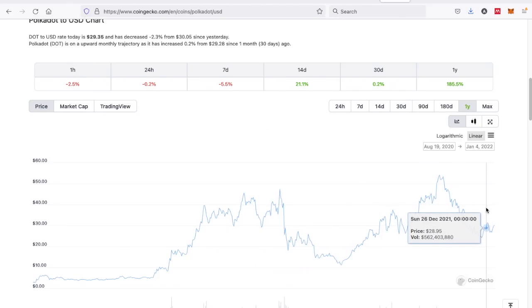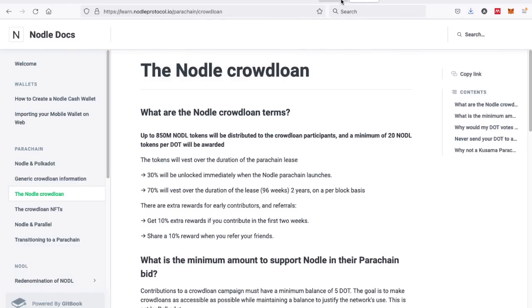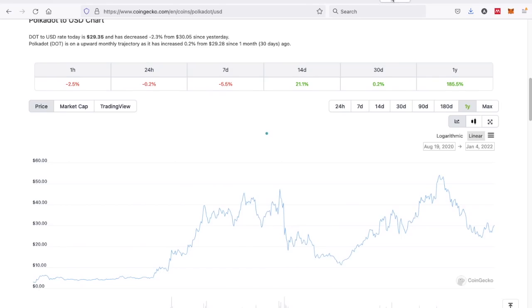Participating in the Nodle parachain auction is exactly that. It's an auction for you to convert your DOT into Nodle. Yes, you get 30% that you can trade right away, but the rest of it is locked away. So it is an investment that you'd have to make quite smartly, but it could pay off in the long run.